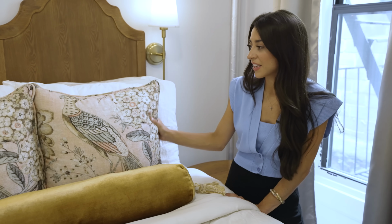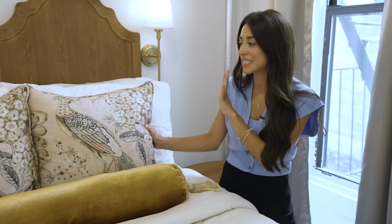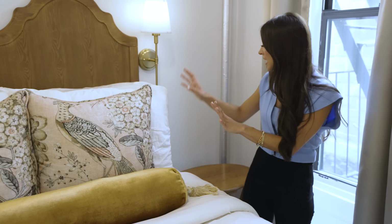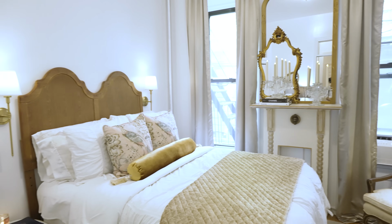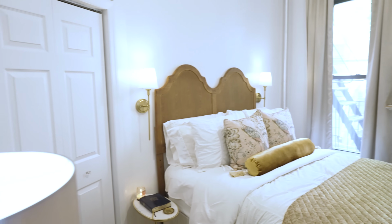I love the idea of the peacock look. I just love the print. This is exactly what I wanted and envisioned. These lights, once again, are remote controlled, so there's no hard wiring, there's no cords. The bulbs come out and you can recharge them. They're so easy. Got them on Amazon, love those.